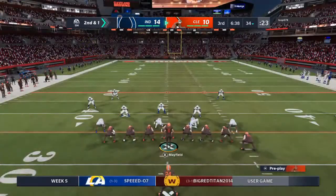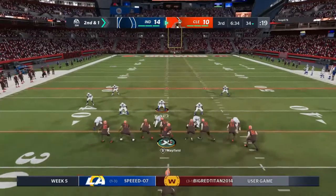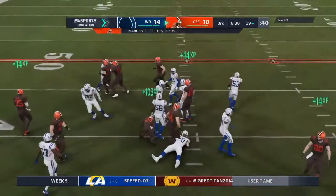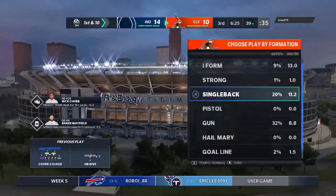And they'll employ the jumbo set now on 2nd and 1. And again, it's Chubb. And he'll get it out near the 40 to the 39. A gain of 5, good enough for the first down.